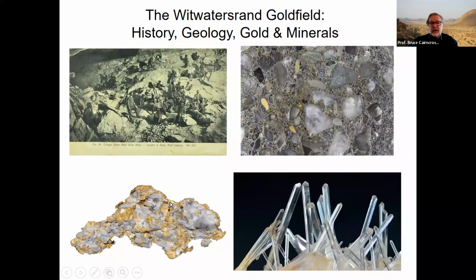And then the minerals. He has just some quartz crystals, which, as I say, are not really that well known, but the Witwatersrand goldfield has produced some very interesting and quite famous of these particular specimens. So let's have a look.